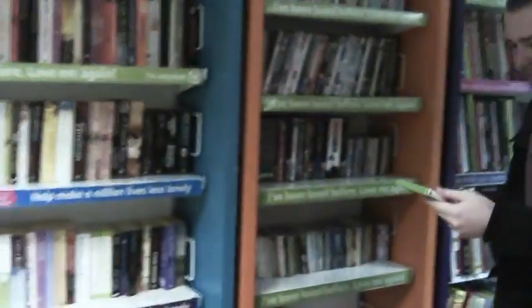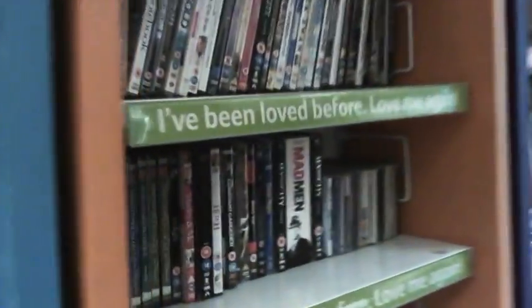Put it back and I think, nah, should I have it or not? I do get it. I'll tell you why in a sec. But we look at the media section and it's just the usual abundance of same old crap, DVDs, that sort of stuff. In the end, I decided to get Red Dead Redemption.